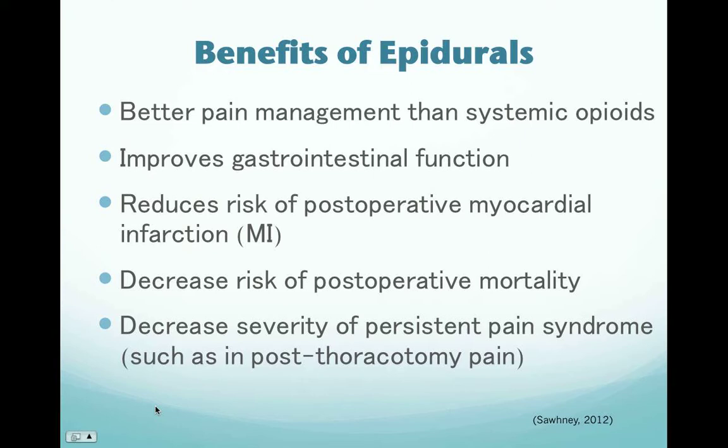In addition, epidurals reduce the risk of post-operative MIs and decrease the risk of post-operative mortality, which in my book is a very big win. And lastly, epidurals are also shown to decrease the severity of persistent pain syndrome, such as that in a post-thoracotomy pain patient.